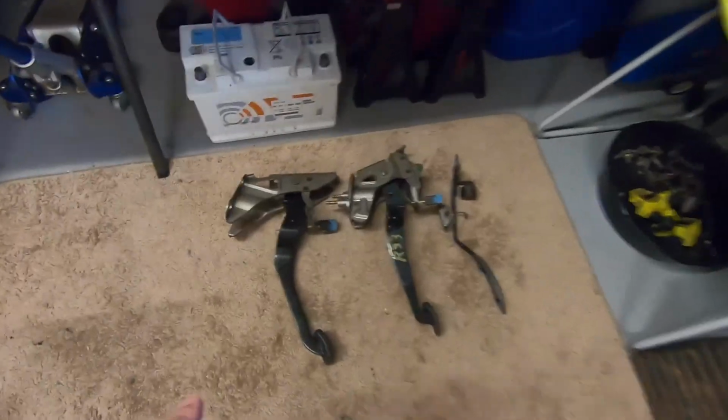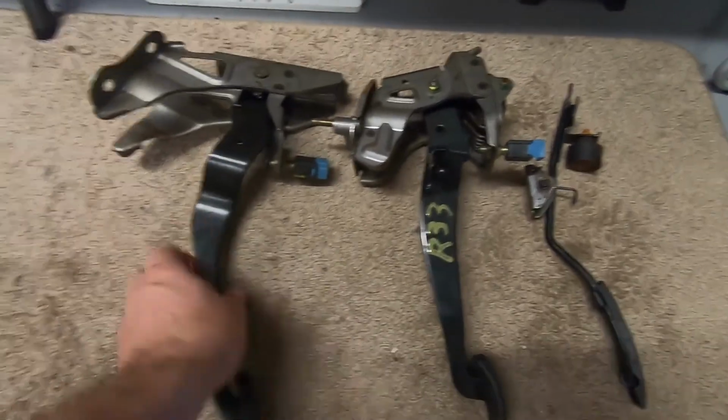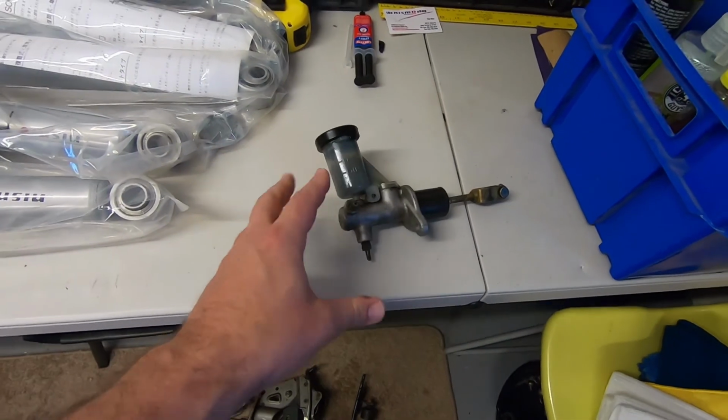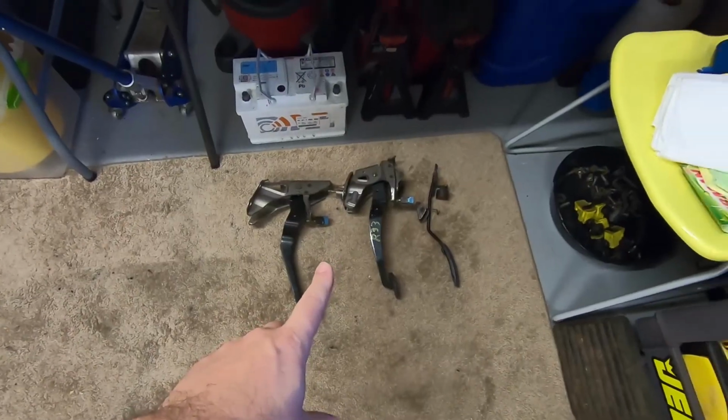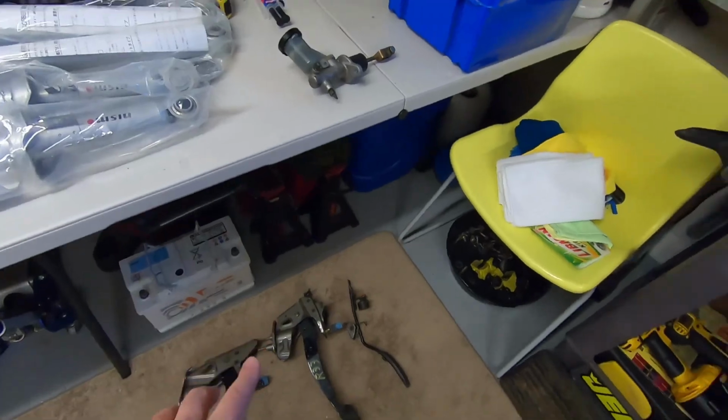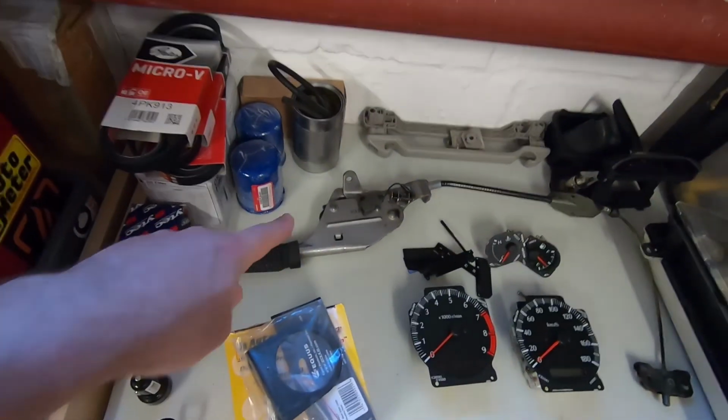Speaking of that, here we have an entire set of R33 pedals. It also came with the clutch master cylinder. Just need to clean that up, clean that out. Pretty stoked about that. Sooner rather than later, I think we're gonna install all of this stuff to include our handbrake. We probably won't be able to do the 5-speed swap for some time now. It's still good to prep the field, get all that stuff ready. It'll be too easy when we're also working on the boost gauge and electrical stuff to just knock all that out in one go when we have the dash and everything else apart.